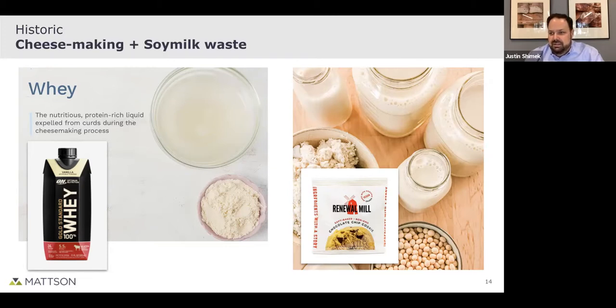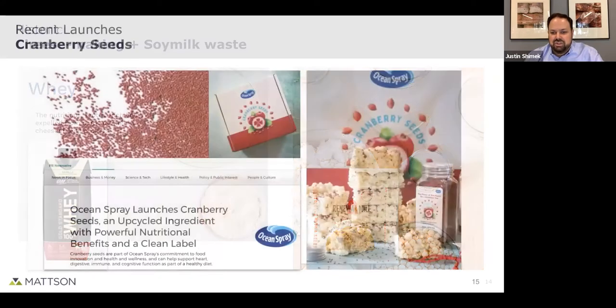That's currently happening today. I mean, food innovation doesn't stop. There's a startup in our neighborhood, Renewal Mill, that's doing actually many of the same things for the byproducts of soy and soy milk manufacture. So it continues to this day, looking for these opportunities to create value-added products coming out of these waste streams. Another really classic example is just in juice manufacture.